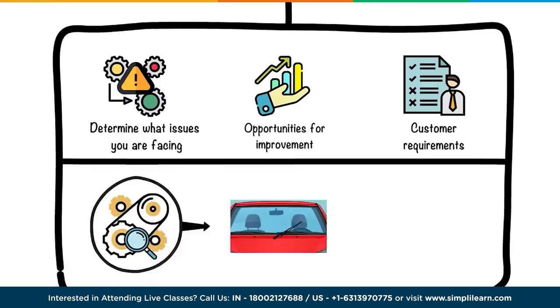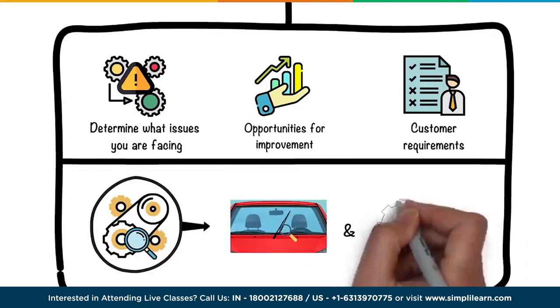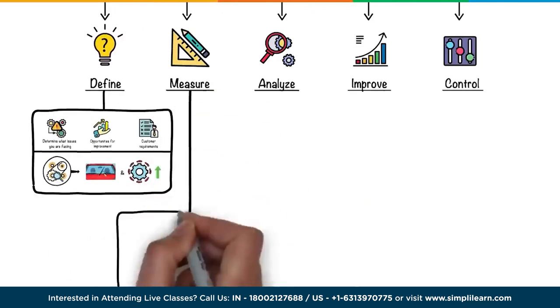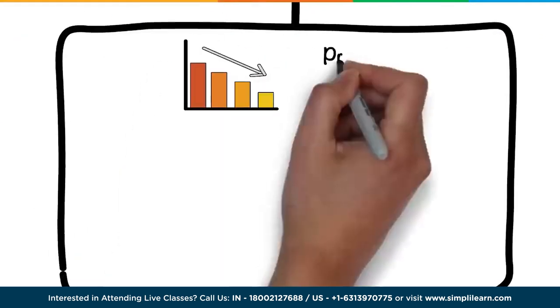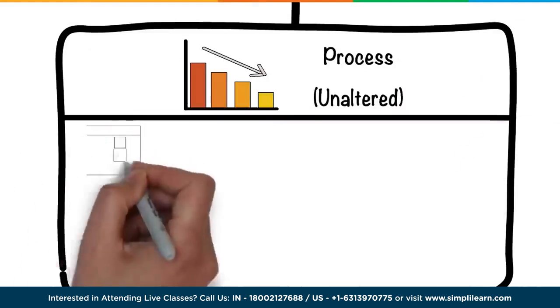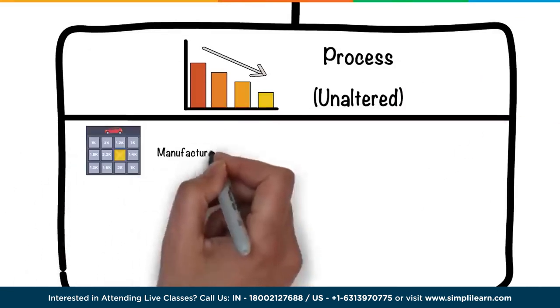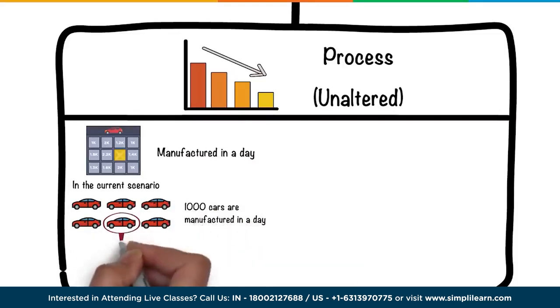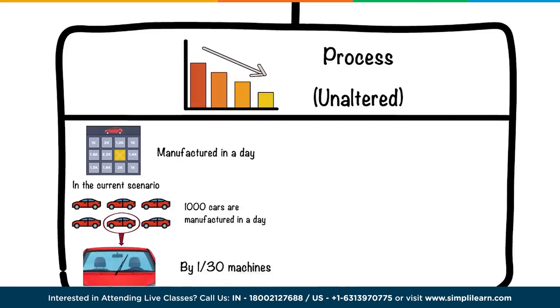In this case, finding out why the cars had varying windshield wiper quality and how to optimize the current process to manufacture more cars. In the measure phase, you determine how the process is performing currently in its unaltered state. You determine the current number of cars that are manufactured in a day. In the current scenario, 1,000 cars are manufactured in a day, and each of these cars are outfitted with a pair of windshield wipers by one of 30 machines used.